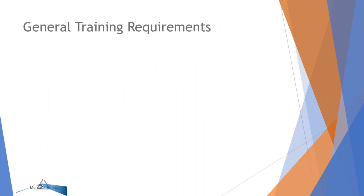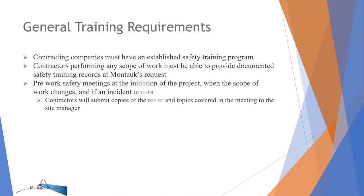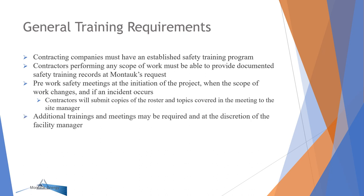Montauk Energy expects each contracting company to implement training initiatives as thorough as Montauk Energy's own intensive training program. Contractors performing any scope of work must be able to provide documented safety training records at the request of Montauk Energy. Contractors must also perform pre-work safety meetings at the initiation of the project, anytime the scope of work changes, and anytime an incident occurs. Please be aware that all contractors must submit copies of the roster and topics covered in the meetings to the site manager upon request.